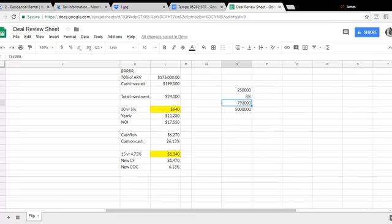Let's do the math. So you have 793,000, and let's just say they can get you a 5% guaranteed, which I doubt they can, but I'm going to give them the benefit of the doubt. 5% is going to be $39,650 cash flow a year.